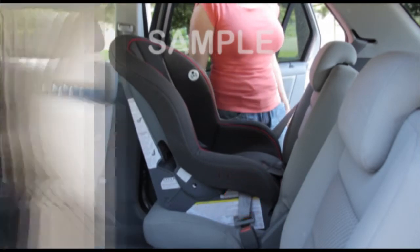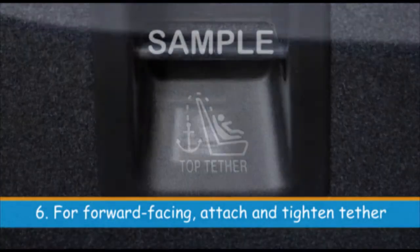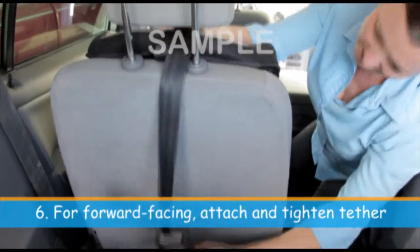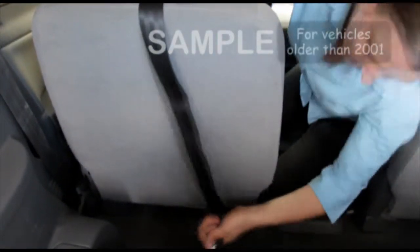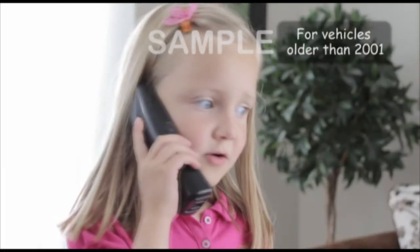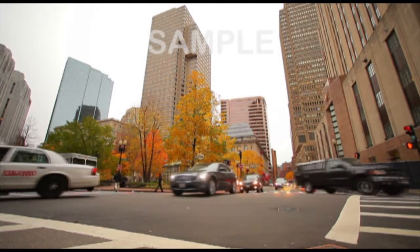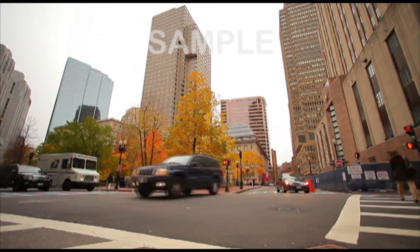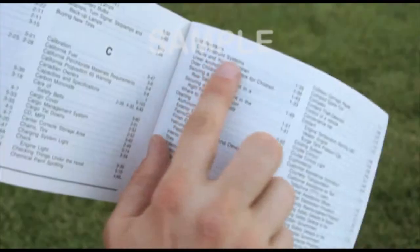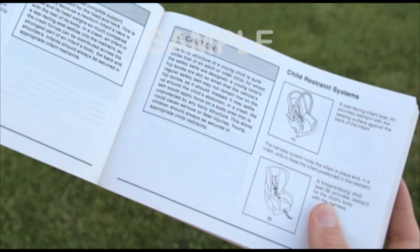For all forward-facing car seats, find the correct vehicle tether anchor by looking for this symbol or by checking your vehicle owner's manual and attach and tighten the tether strap. If your vehicle is older than 2001, it may not have these tether anchors. Call your vehicle manufacturer for instructions on how to add them. Most importantly, since there are many types of car seats and vehicles, always read your car seat instruction manual and your vehicle owner's manual to learn how to correctly and safely install your car seat into your vehicle.